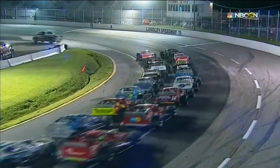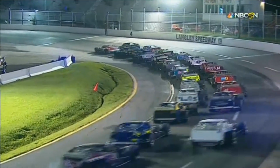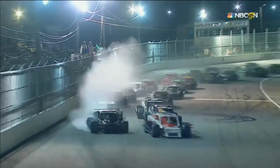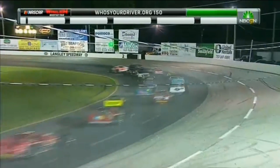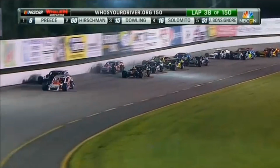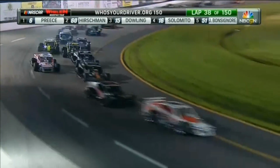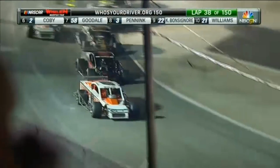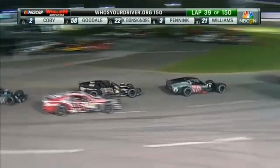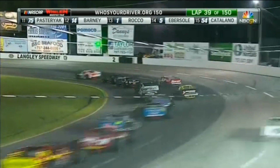Well, we're getting ready to go back to green here. The pace truck pulls off. Here we go. A little bit of speedy dry out there in the outside lane, going to make it difficult for those guys. Restart coming on lap 38, scheduled for 150. Did you see the 2 black marks that just came out of that 6 car? Well, he's not hurting for power either, but wow. I love these modifieds, when you can step on that accelerator and just spin those tires.